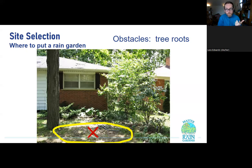Some trees are very sensitive to digging, or some trees are not at all sensitive. Silver maple is a great example. You can dig away and you will not kill the tree, but you will cause the tree to drop a limb on your house. So lots of reasons not to dig within the drip line of a tree. But maybe it would be possible to trench that water farther away from the tree to a place where you could plant.